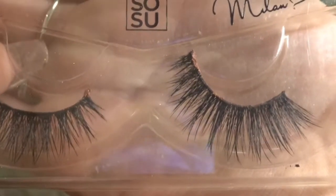These are the shape, even Milan. Let me take them out of the box. I think that might be a bit easier to show you. But they are so good. They do have some other ones which are a bit more natural, still really long and fluttery, but a bit more natural. And these are Milan ones. Look how gorgeous they are. Really easy to apply. I actually took them away with me, the Dubai ones that is, when me and Chris went away for the weekend, and I wore them every single day while he was away. So yeah, really good. I really like them.